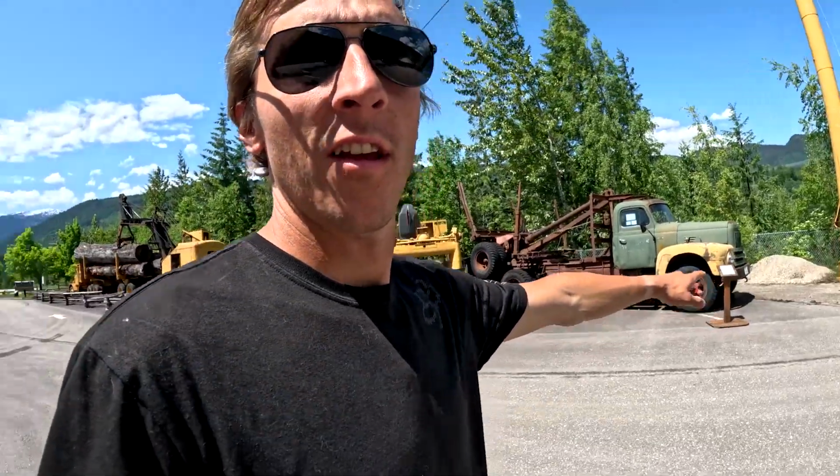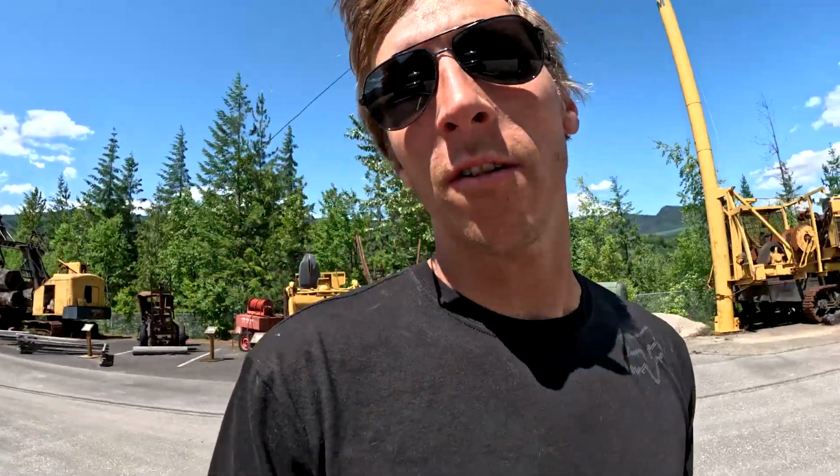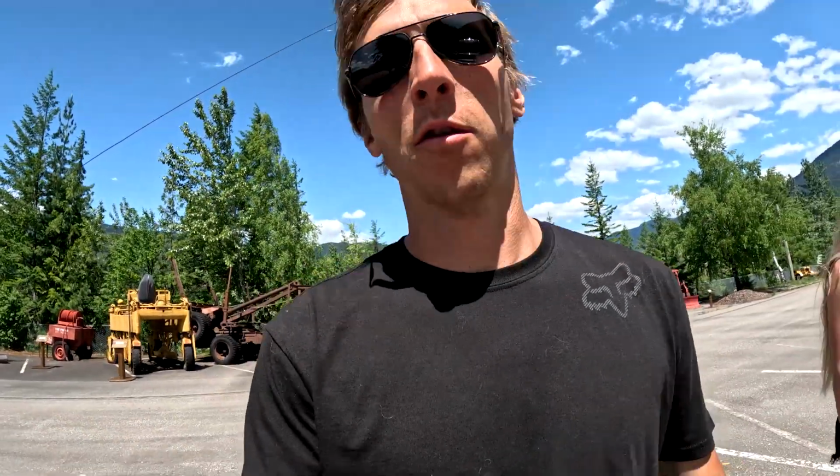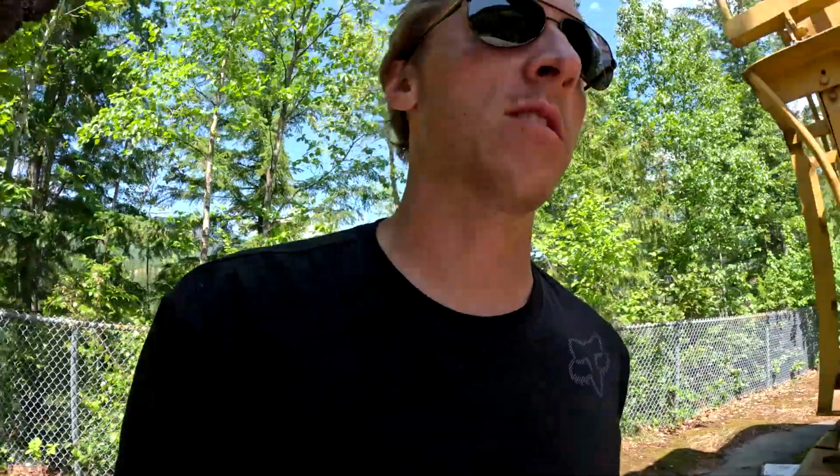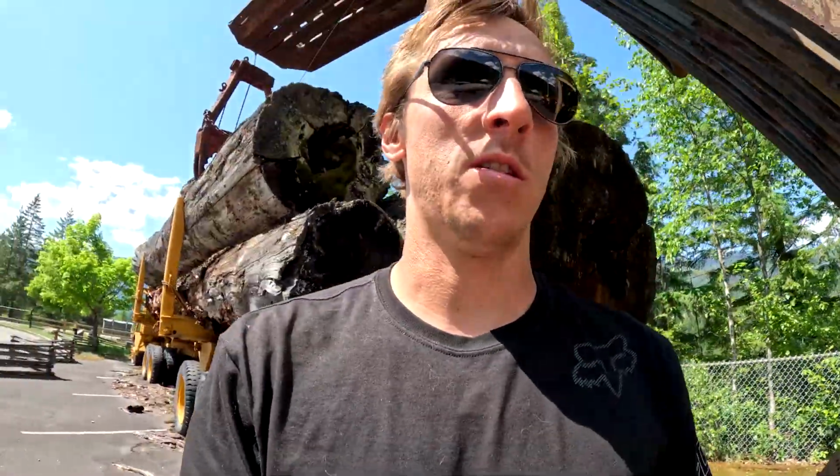This would suck. And these old trucks, they had 300-gallon water tanks just to keep their brakes cool while they're going down the hills with a load of logs. That's insane. So I hope you enjoyed my comprehensive tour of Forestry Museum in Revelstoke.